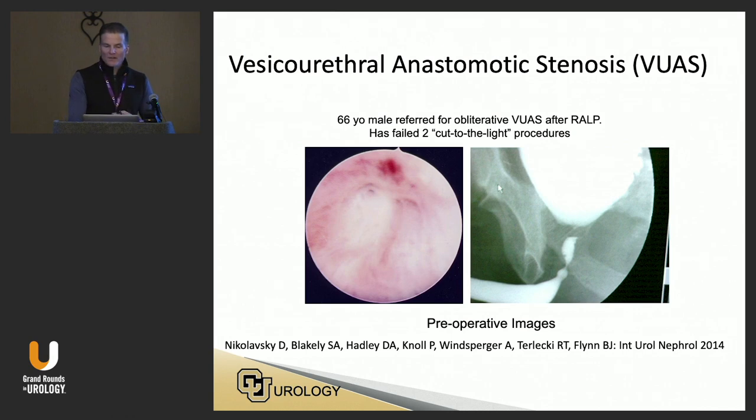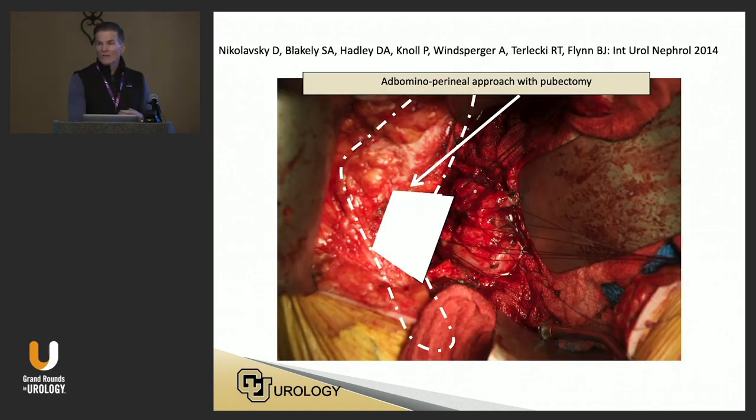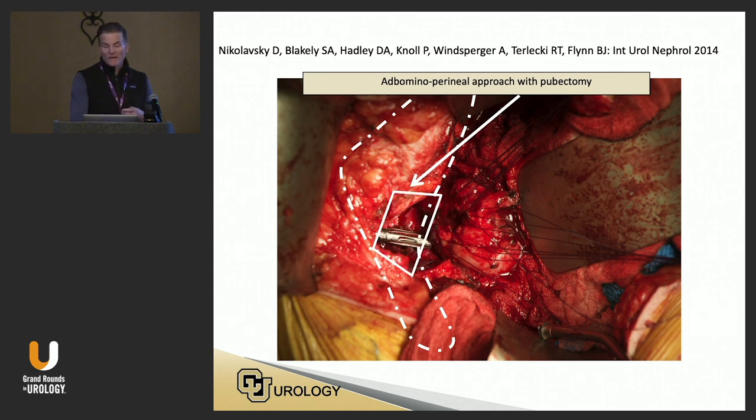So this is a patient that I did probably 15 years ago. You can see complete obliteration of the vesicourethral anastomosis. You can see that both cystoscopically and on your up and downogram. So when you do these open, the problem is that pubic bone. And the pubic bone really gets in your way. Waterhouse described pubectomy, right? So partial pubectomy, transpubic repair. And now I can see that pretty well. That's my sound coming through the urethra after I remove part of the pubic bone with the bone saw.